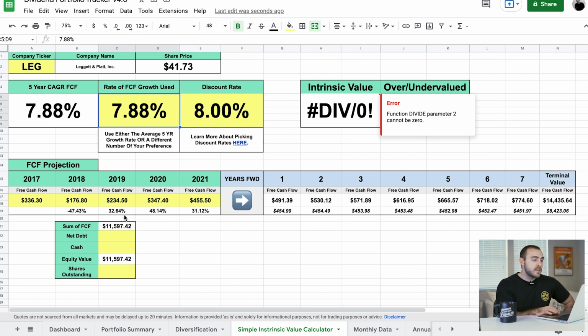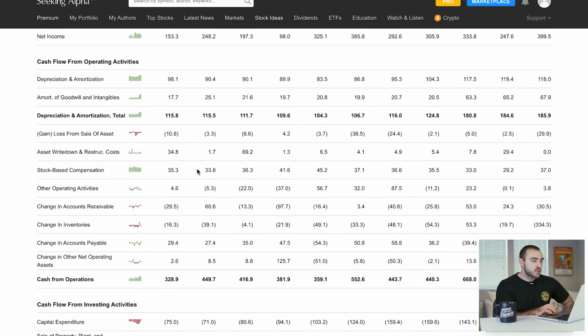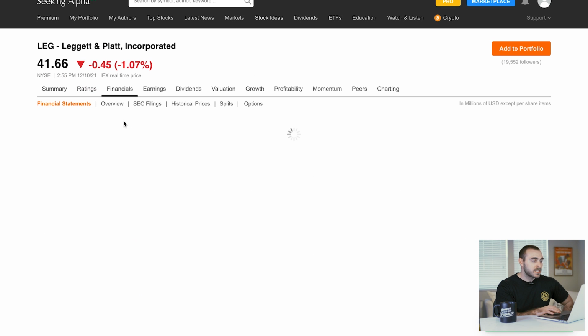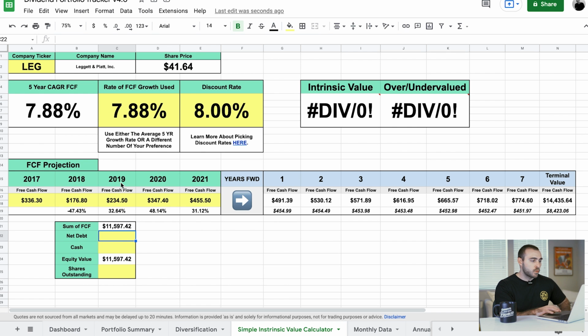intrinsic value. So next, what we're going to do, guys, is put in the net debt, the cash, and the shares outstanding. And once we have that, it'll give us an intrinsic value and whether or not this company is over or undervalued. So starting with the net debt, guys, let's go back here. I'm going to scroll up and go over to the balance sheet. Actually, let's start with the cash because the cash is right here on top. So cash and short-term investments, we're going to use 2020 numbers. So 348.9. Go and put that right in here, 348.9.